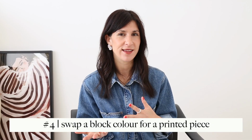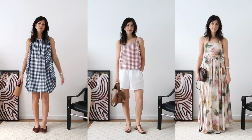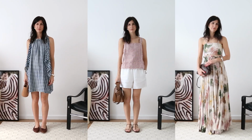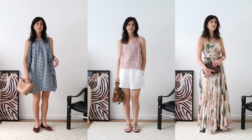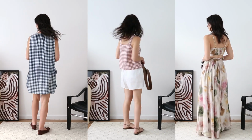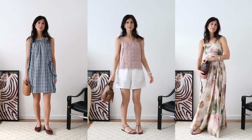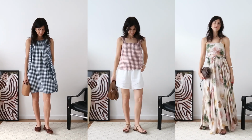So swapping out something that is in a block color for a printed piece will instantly elevate your outfit and also make it look like you've just put in this extra effort despite the fact that you haven't at all. I've included a couple examples here. Two of them are gingham because that is one of my favorite summertime fabrics, and actually the dress that I've shared, this has really interesting drape design which kind of adds to that elevated feel and style and look of the dress.